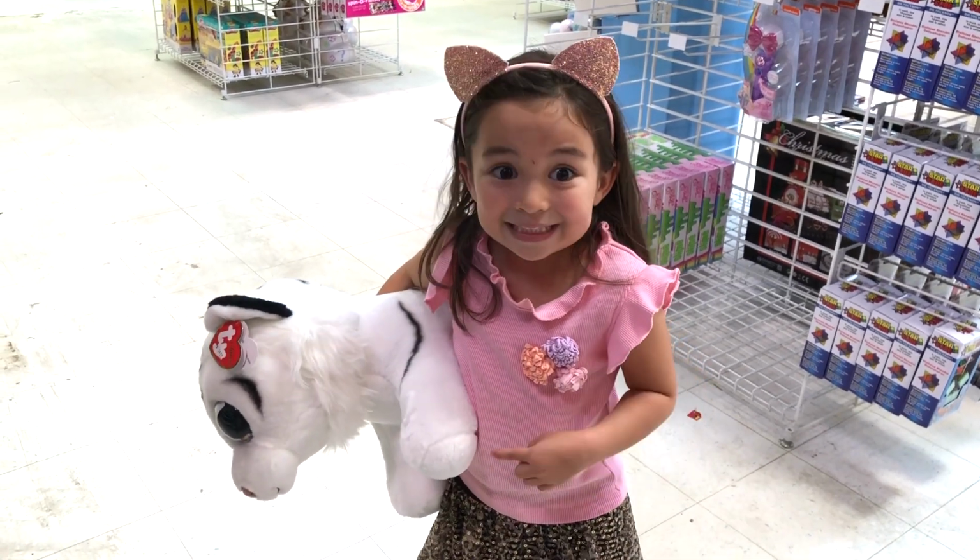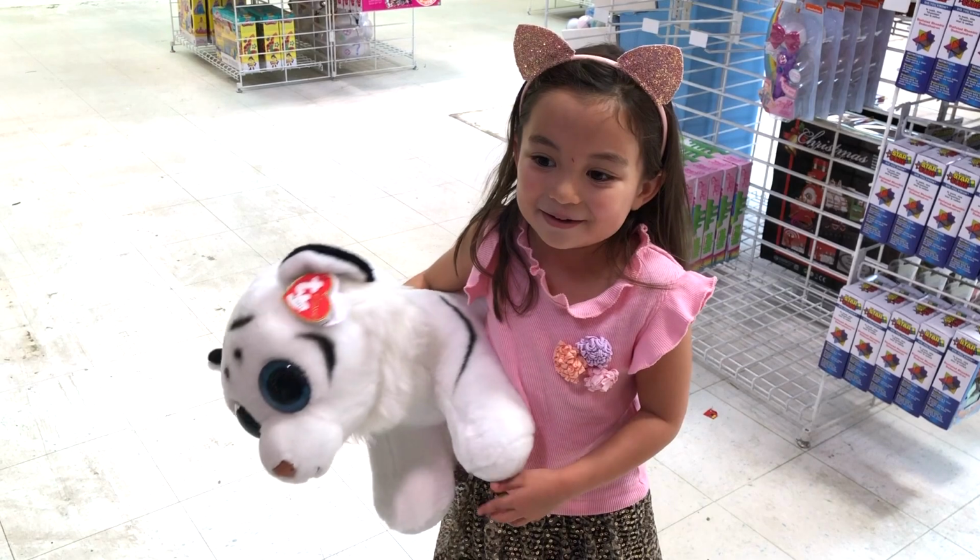Going to Happy Meal and seeing this stuffed animal in my Happy Meal. That'd be crazy.